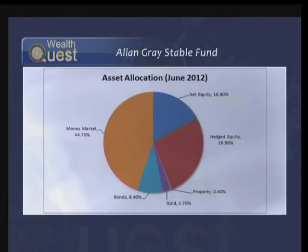So I fully agree with what Roland was saying just now. As a matter of fact, let's just quickly show you what the asset allocation looks like for this fund. And there you can see it. It's literally a money market fund. You can see 44.7% of the capital in money market, and the rest of the capital spread amongst equities and so forth.